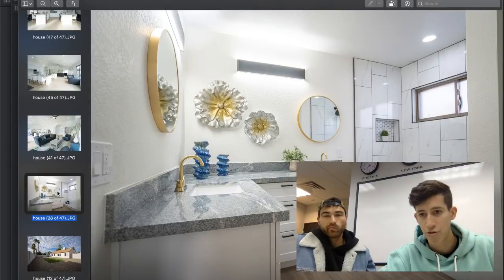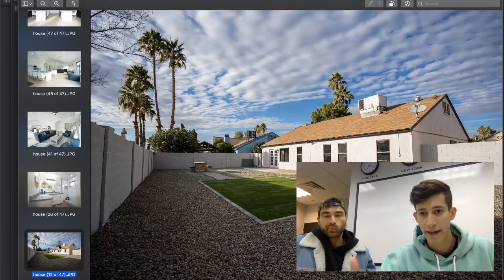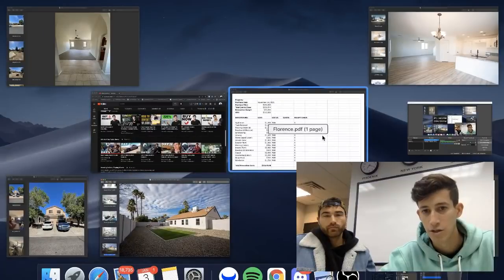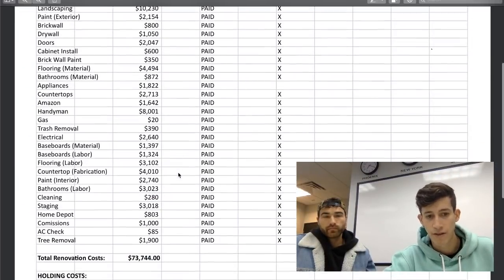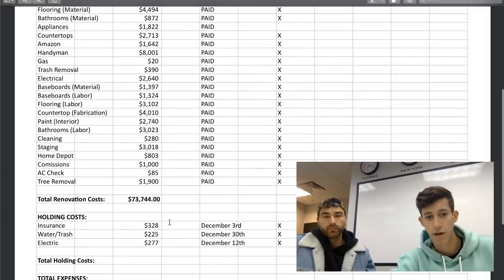This was the bathroom where, again, I feel like they did an absolutely amazing job. And when it comes down to the backyard, they really simplified it and made it look very attractive, especially for the year that the property was. So now when it comes down to the overall numbers of the property, after the total renovations of $73,000, do you want to talk about holding costs?